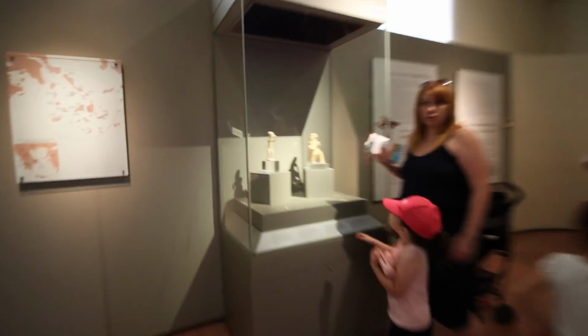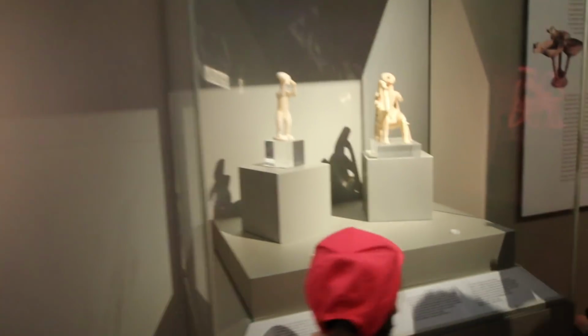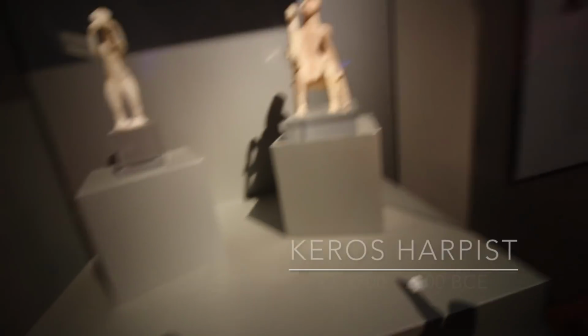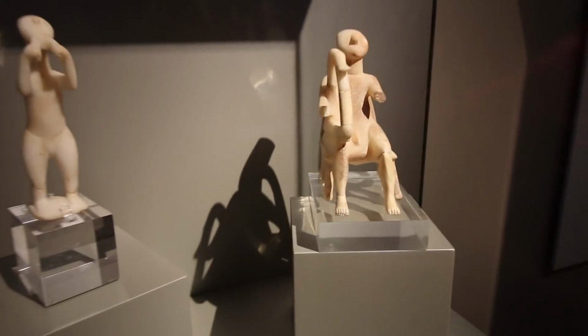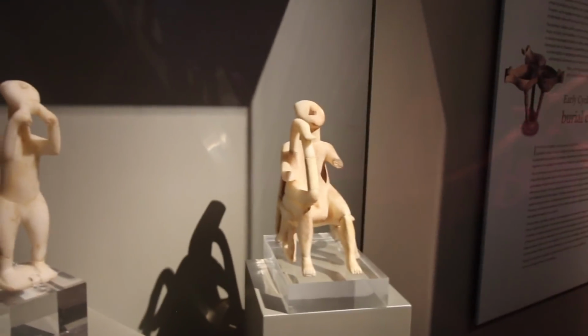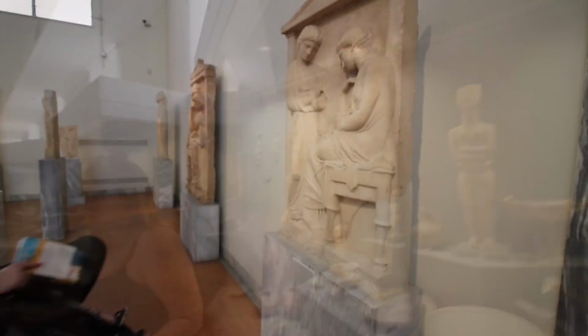It's really cycladic figurines. See, this is a harp player. He's playing the harp. This is what we assume, that he's playing the harp. That's what it looks like. And the harp is shaped like a bird. They're definitely very abstract. They were so old yet look so modern.